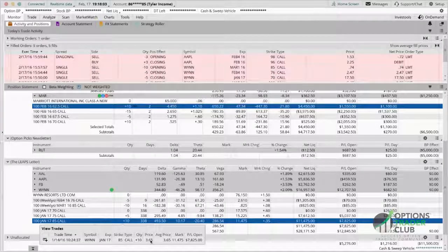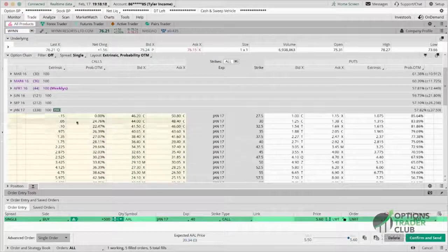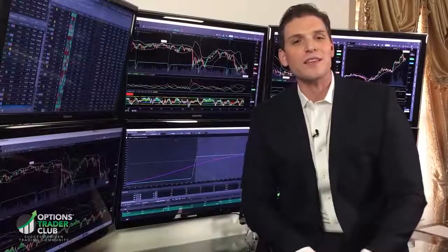Now, a little over 1 month later, these contracts that were purchased for $3.65, you can see the mark price right there at $11.50. But if I show you the actual option chain, go out to the January options, the 85 calls now, the bid is $11.10, the ask is $11.85. So I can very conceivably and easily sell these for $11.50 each per contract, which will result in about a 300% gain.